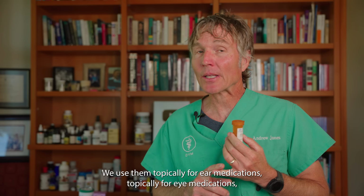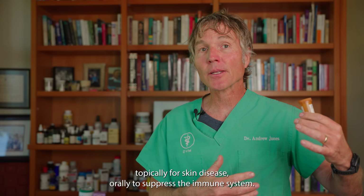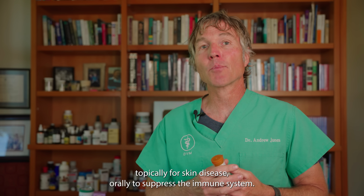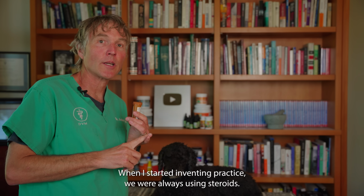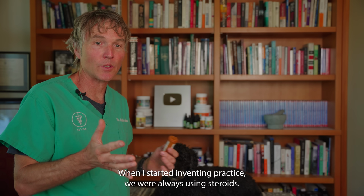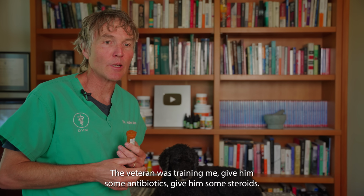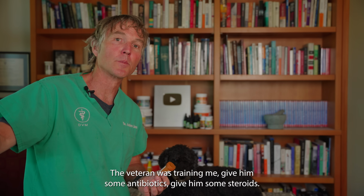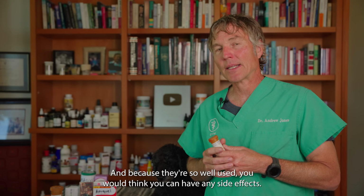We use them topically for ear medications, topically for eye medications, topically for skin disease, orally to suppress the immune system, i.e. help with autoimmune disease. When I started in veterinary practice, we were always using steroids. A dog came in not feeling well, the veterinarian who was training me said, give him some antibiotics, give him some steroids. And because they're so well used, you would think they can't have many side effects.